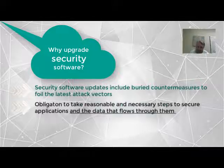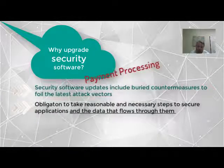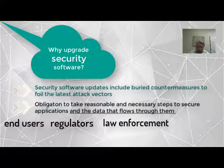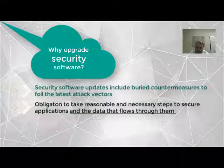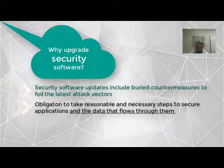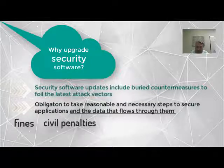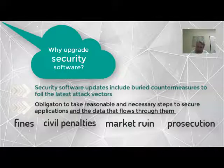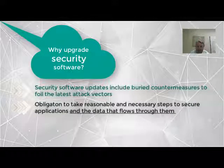The second reason to stay current, whether you're processing health records, private user data, or payments, is that end users, regulators, law enforcement, and investors all expect you to take every reasonable and necessary step to secure your software and their data. Failure to meet this minimum standard of care leads straight to fines, civil penalties, market ruin, and occasionally even criminal prosecution. But what's a minimum standard of care?